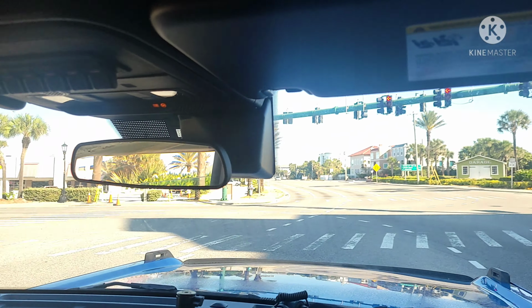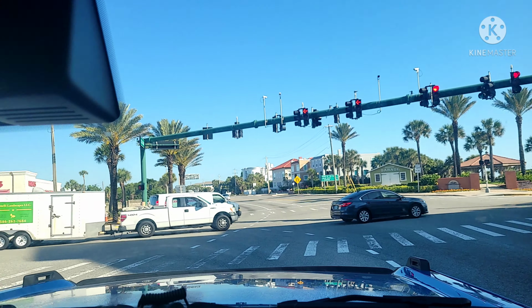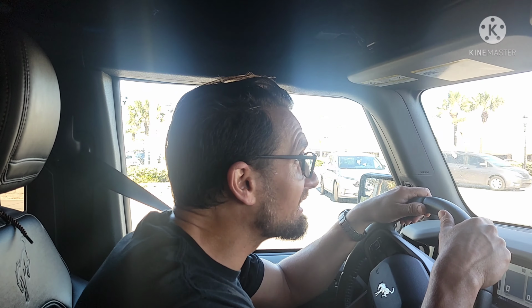What are you doing, John? I'm trying to see the lights. So pro tip in a Bronco, either put your seat all the way down to the ground and hope you see the lights, or just drive in very elderly mode. So Grandma mode. Yeah, that's a little pro trick.